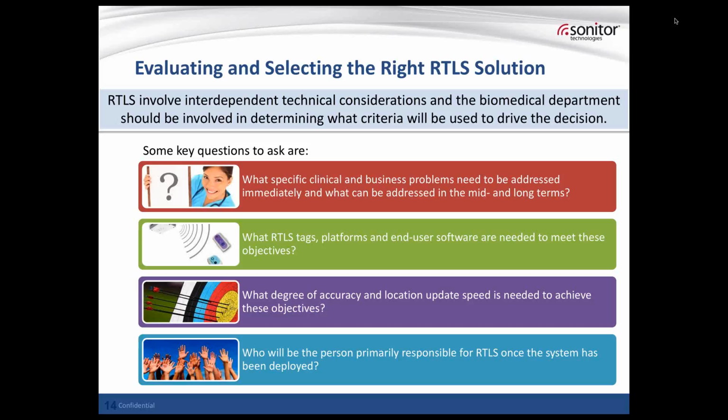I dare say that every facility will go beyond asset tracking. So even if you're just starting with asset tracking, I would recommend getting a live presentation of a more complicated use case involving subroom level accuracy, just so that you know you can go there later on.